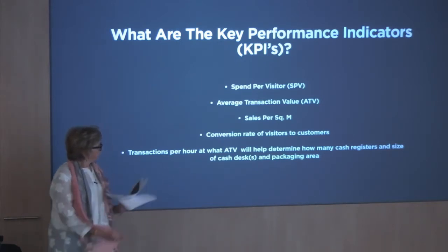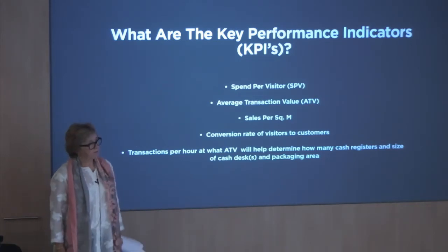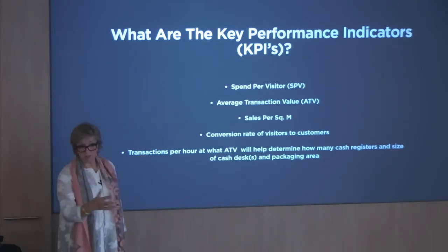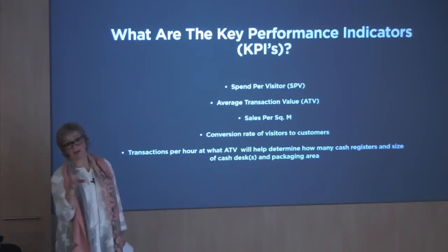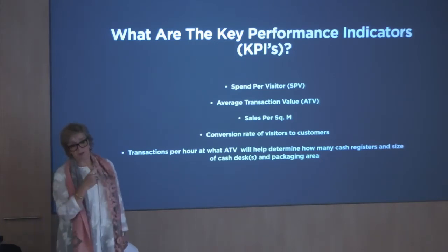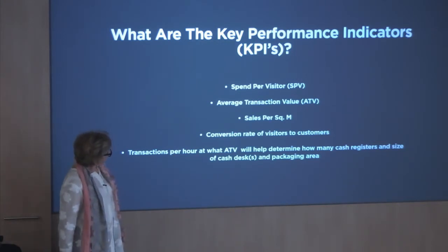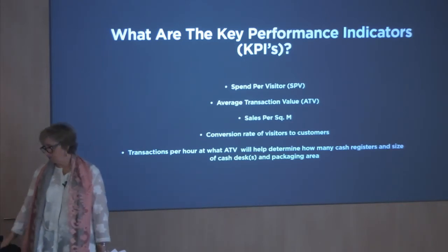This is another key one, conversion rate of visitors to customers in the store. Some of that has to do with store placement. Some of that has to do with ease of access to the store and ease of moving through the store. If people look in and see it's too crowded and they can't see a clear path through the store, they might not go in. So you want to entice them in as much as you can, make sure that you're converting them to customers. And this is another one, the cash wrap, as we call it.